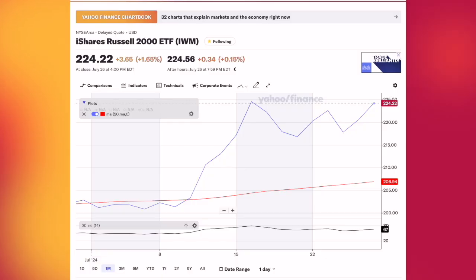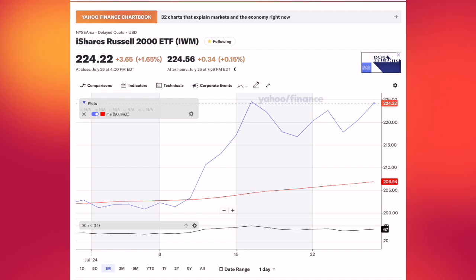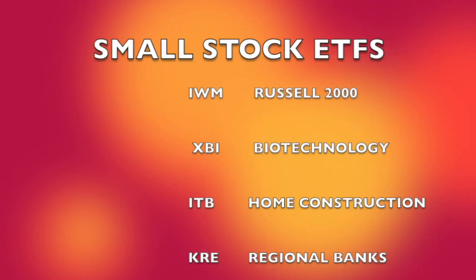Hello everyone. In this video, I'm going to examine: should we be investing in small stocks? The IWM, the ETF that is the Russell 2000, which contains smaller stocks, has been going up recently even when the techs have been selling down. Now, there are subsectors within the Russell 2000, and there's an ETF in biotechnology, in home building, and in regional banks, which have also taken off. And you may want to invest in those in addition to IWM or instead of IWM or in all of them if you're completely into the small stock thesis.